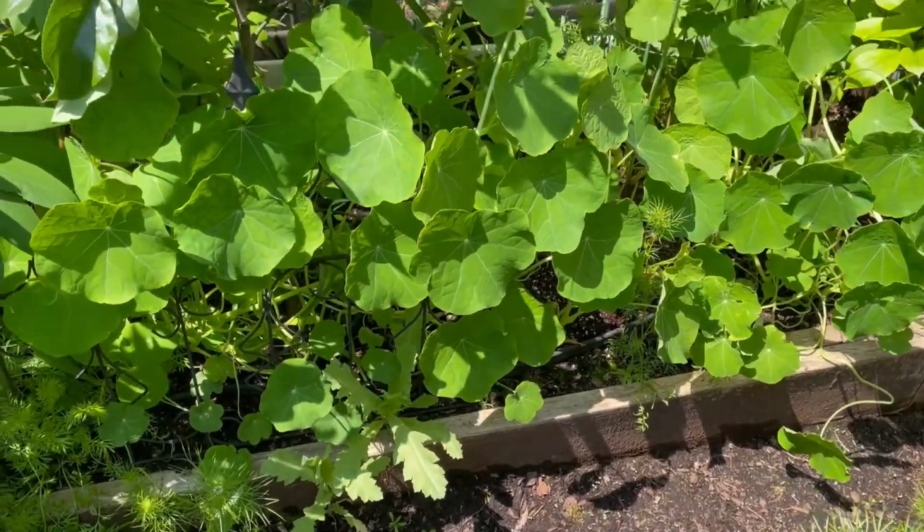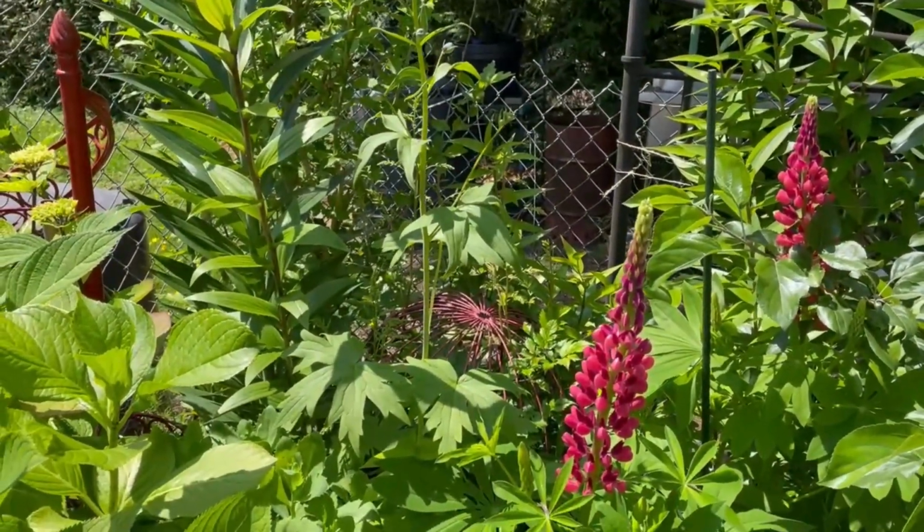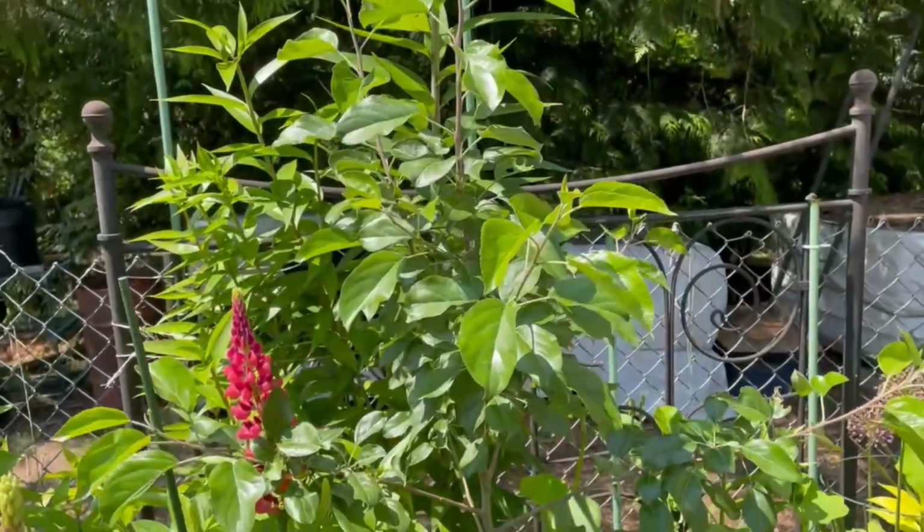Sorry, I'm sweating to death. Larkspur's doing good, self-seeded larkspur, and the lilies are doing really, really well.